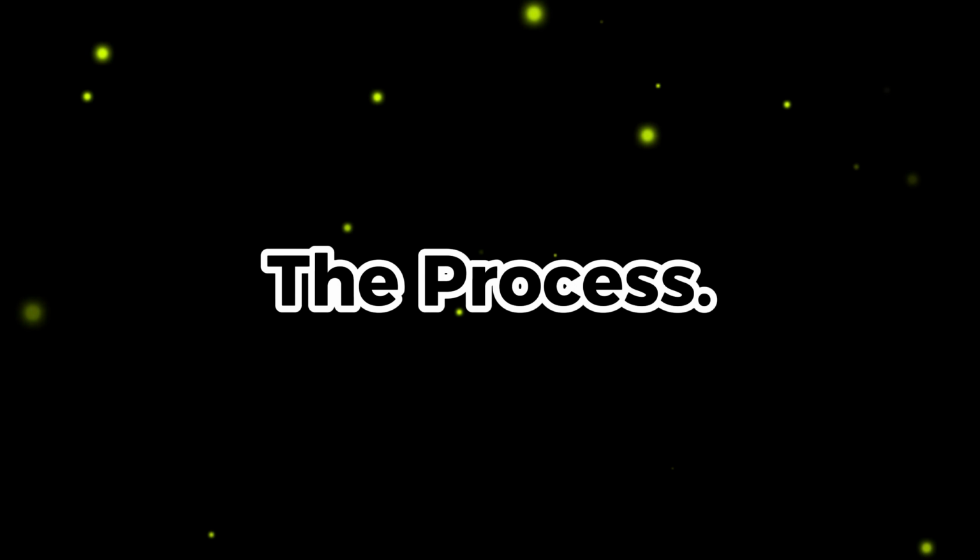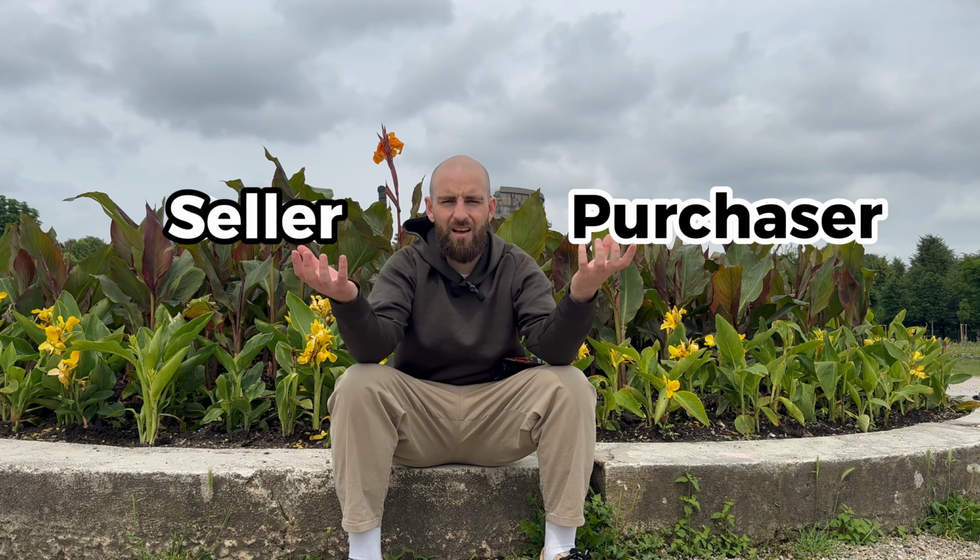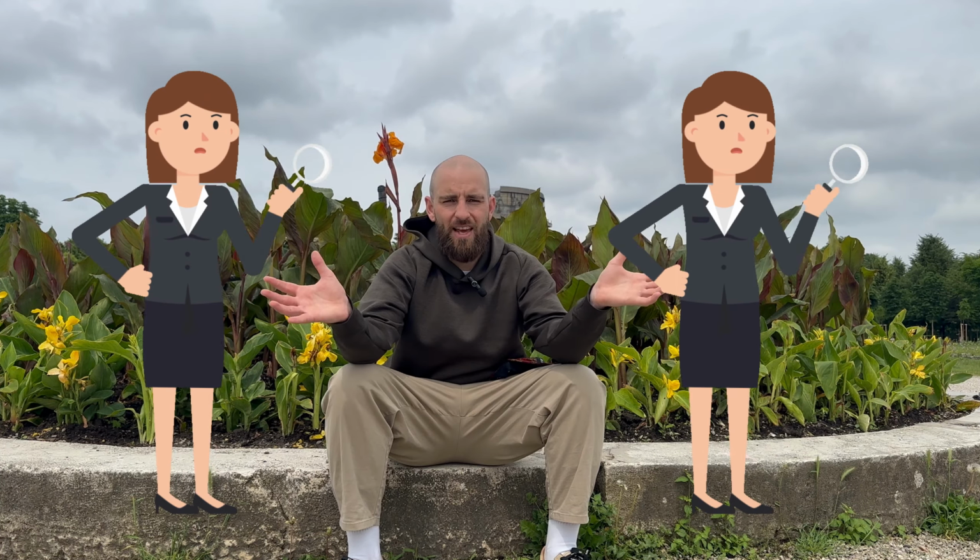Now, in every standard purchase, you're going to have to go through the conveyancing process. This is where the purchaser and the seller both hire a solicitor. They go through searches, reply to inquiries on the property throughout the process until every party is happy and you can confirm an exchange and completion date.